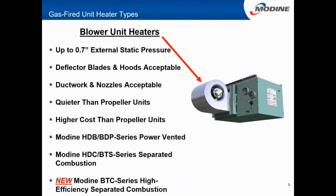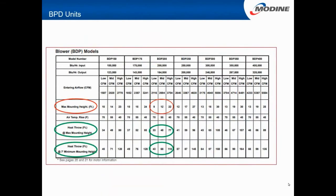And they do have the BTC, the high efficiency, with some of the models having the blower on them. Here's the BDP. We're talking about the blower style units with the blower on the back. I did a 200,000 BDP, which is similar to the PDP 200, which was 15 feet for maximum mounting height. Now you have 9 feet, 12 feet, and 22 feet. Your airflows vary too, from 33 to 77 feet at the max mounting height. There is a minimum mounting height of 7 feet, highlighted at the very bottom, but the heat throw goes all the way up to 115 feet.